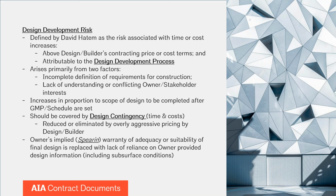And you know, you'll get pushback from design builders saying, well, design contingencies are not intended to cover errors and omissions in the designer's work. Well, that's true, but what they are intended to cover is that natural progression, that natural completion of design that must occur. And so it's important to have design contingency requirements in your teaming agreement or in your qualifications.